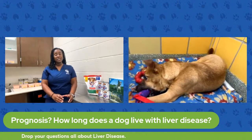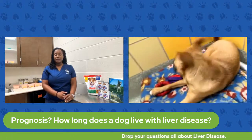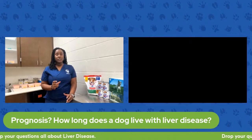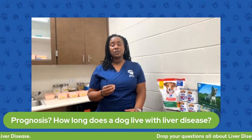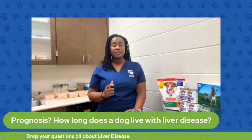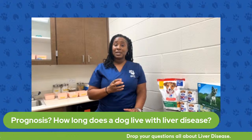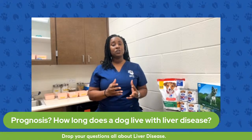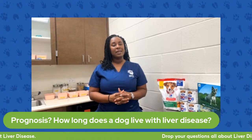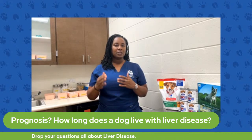And so if your veterinarian is able to catch the liver disease early, putting your pet on liver protectant medications can allow them to live many years, several years after that diagnosis. Unfortunately, sometimes the most severe liver diseases are the ones that occur acutely, meaning very quick, like a toxicity, because typically there's so much damage done to the liver at one time that we don't have enough time to have the medications work. And so if we can catch it early, we can usually keep the process from progressing extensively. If it's a toxin or an injury or acute disease, sometimes the prognosis is a little more poor.